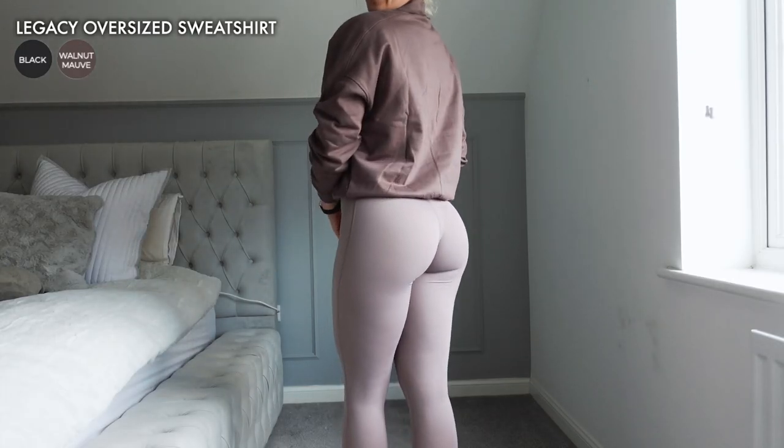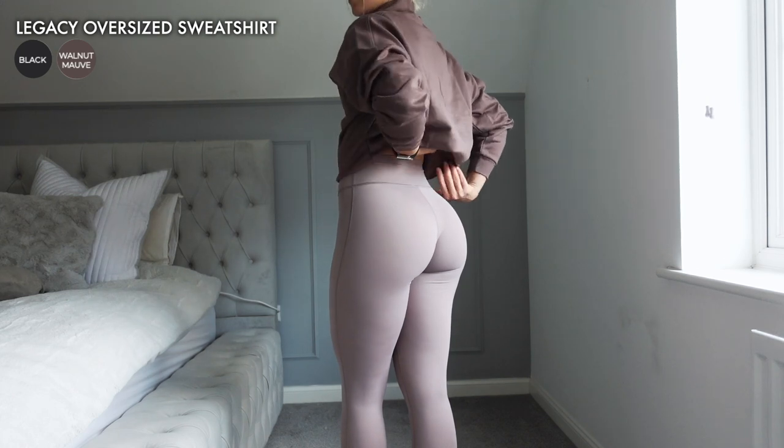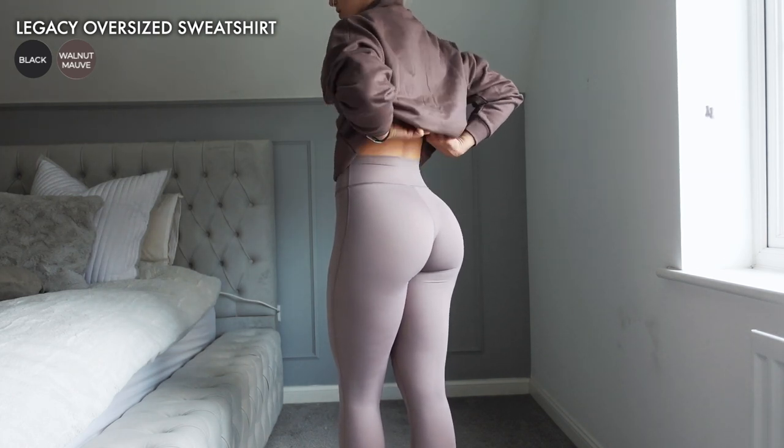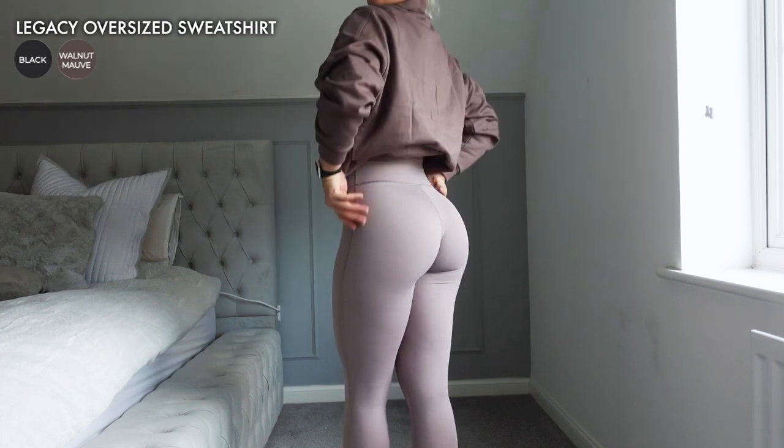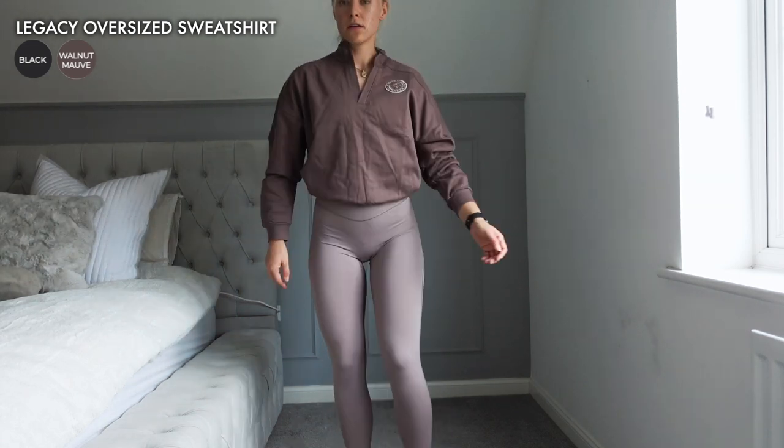Yeah, I'm actually surprised. This fits, honestly, like a dream. It fits really nicely. I could probably tuck this into my bra and have it a little bit more cropped, deeper than that, to be fair, so it can show up a little bit more bum. But yeah, I rate it.